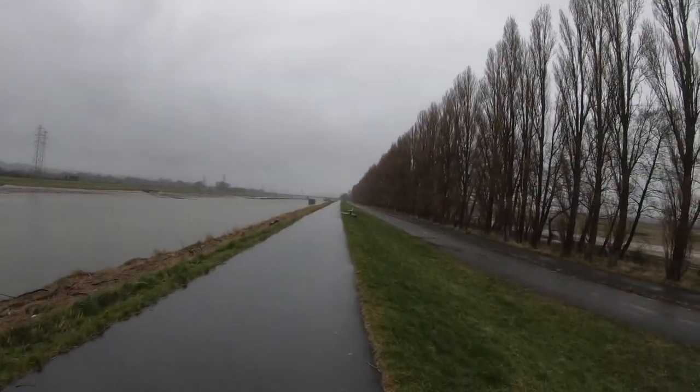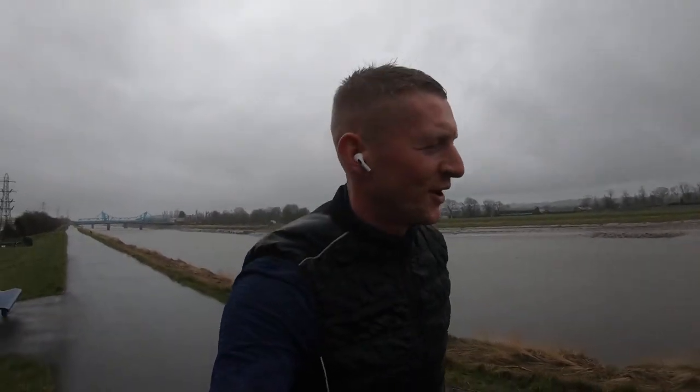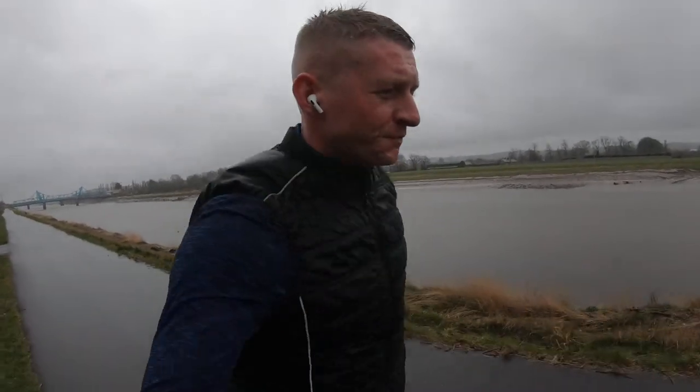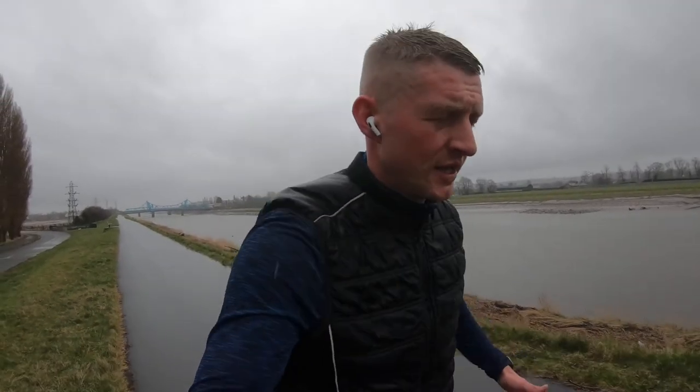As you can see, this is usually full of cyclists and other runners, but behind me, there's no one out. It's only me today. Everyone must be made of sugar. They don't like getting wet, but this is where the workouts mean the most. You don't want to go out, it's cold, it's wet, it's windy. These are the ones that count, not the sunny days or the ones with no wind and no rain, just calm. They're the easy ones. It should just go straight over your head then.